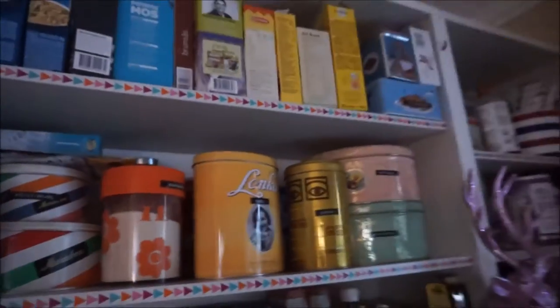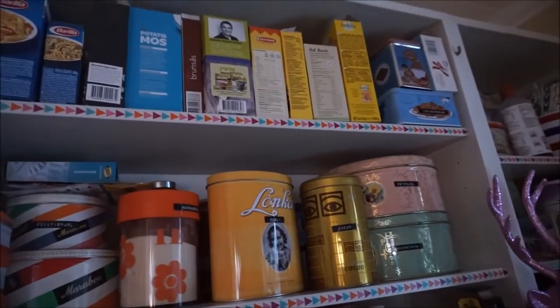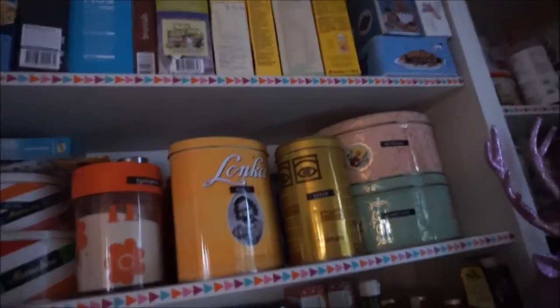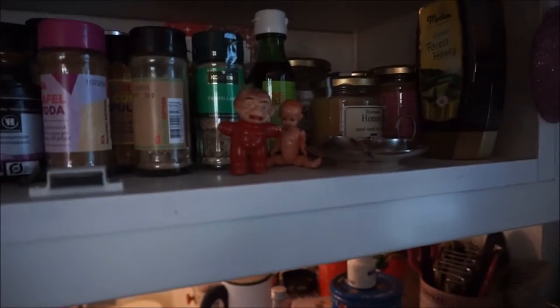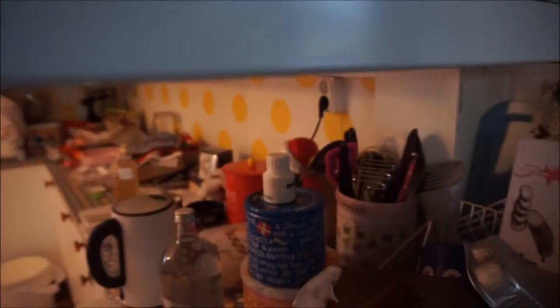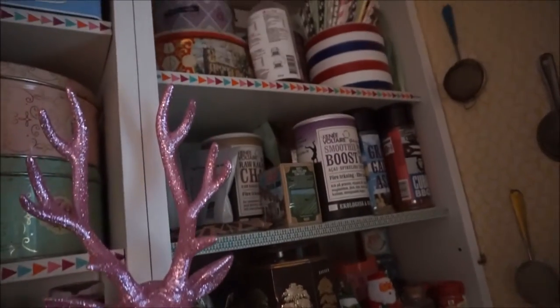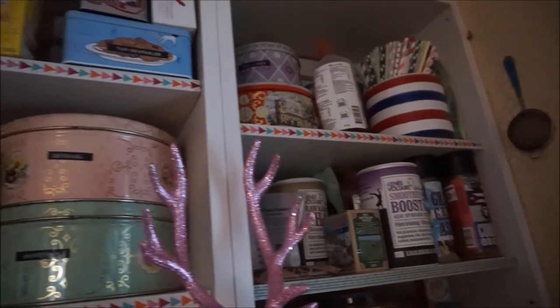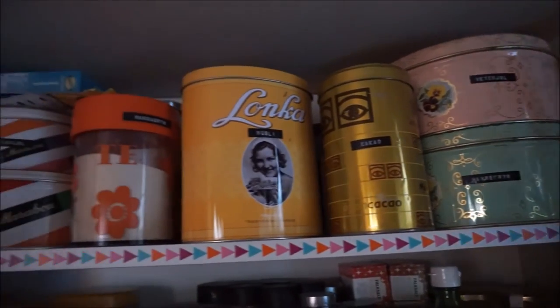This is my pantry. This is what I will be making over with that beautiful wallpaper. And it's here somewhere I will put my new spice jars. Here somewhere, maybe. So, as you can see, I have lots of thrifted treasures here.